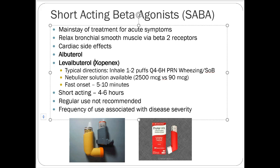You're looking at usually 1 to 2 puffs every 4 to 6 hours as needed is what people write the SIGs as. Well, I'll show you some nebulizers here in a second, but albuterol comes as a nebulizer product too, and an inhaler.